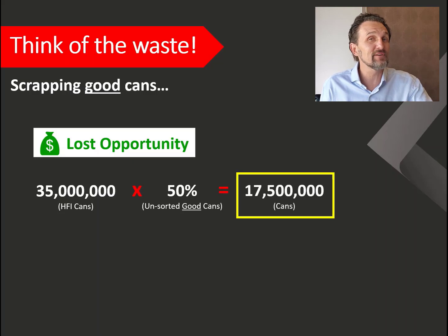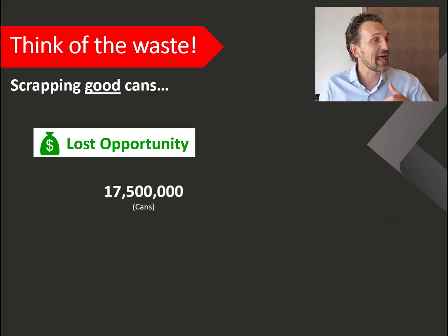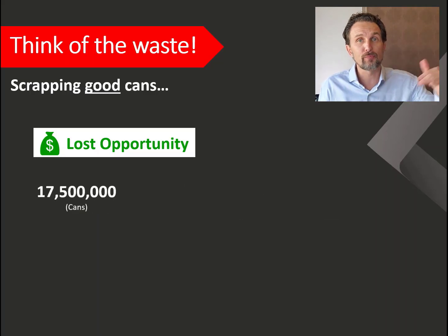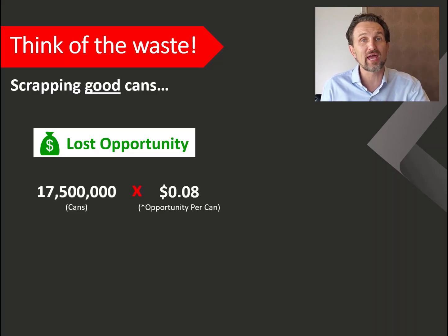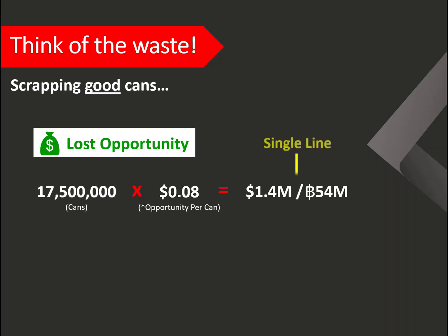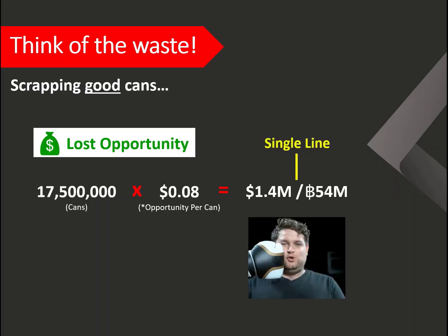That could leave 17.5 million good cans. And as we've already talked about, the opportunity from swinging something from spoilage to production is 8 cents per can. That is $1.4 million that is left on the table for scrapping these good cans. And that's for a single line.